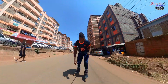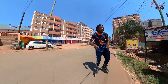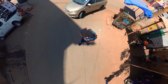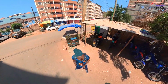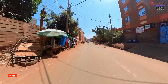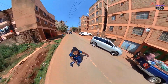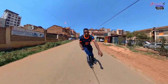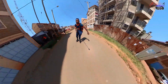Yeah, let's go. Now this one is very interesting. I think we can do it. Yeah. Wow. This is very nice. It's going to be very fast. So guys, this is the reason I come to Kasarani, to Hunters, because of this. Remember, if you want to slow down, you always go zigzag. I will slow down. There's a sharp corner.